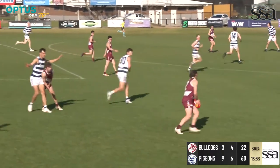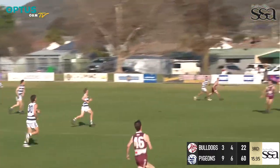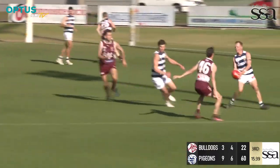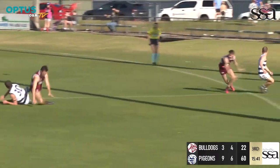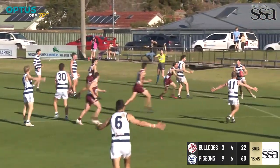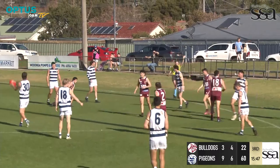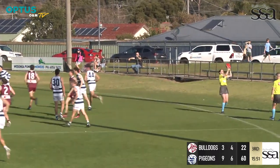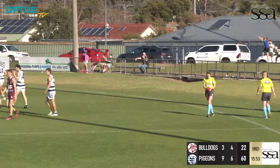And Masters got kicking too high. Mathey took the advantage, kicked it in the direction there of Gill, not able to mark. Wilson just running backwards in defence for Yarrawonga. Pendergast went to ground. Bruce did well in the end. His hand pass was over the boundary line, and it will be tossed back in 40 around from Yarrawonga's goal.